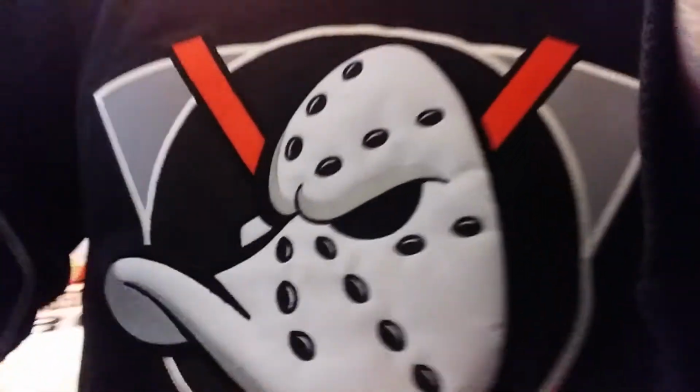Anaheim Ducks third that they used last year. I was told they were only using this for one season, which would be last year for the 25th anniversary. The third moving forward is probably going to be the Anaheim Ducks third they used a few years ago with the orange, but with this logo on it. So I'm really happy that I have this jersey in my collection before it disappears. And the cool thing about this logo is it's like 3D. I don't know if you'll be able to see. Yeah, it's 3D. Super cool.